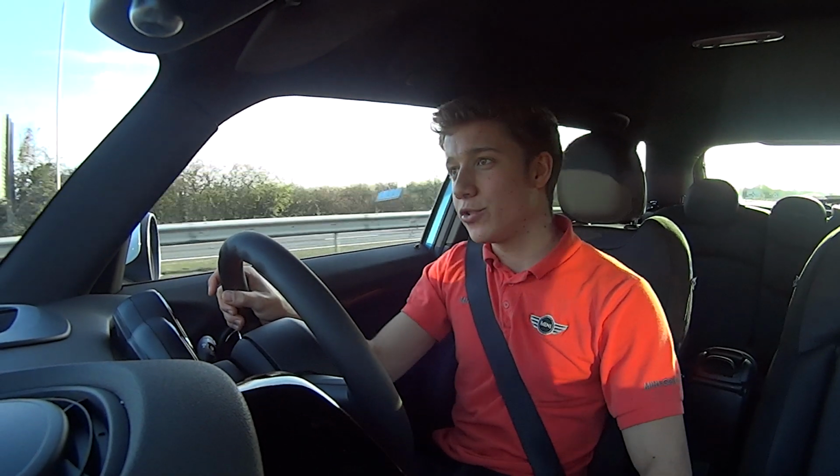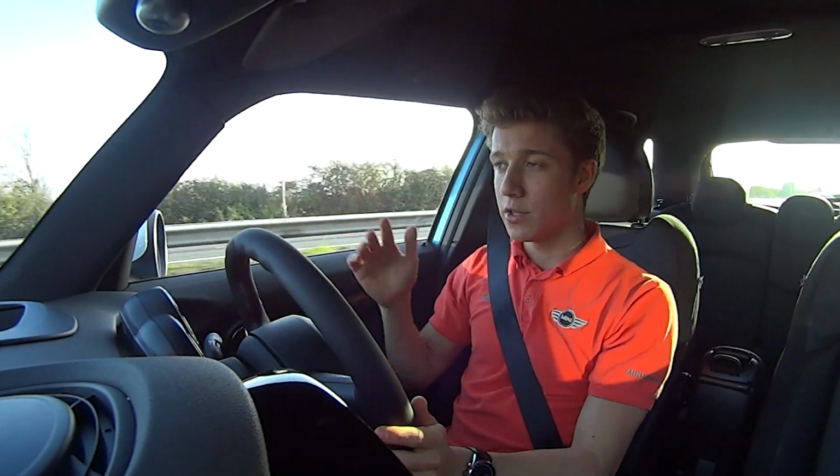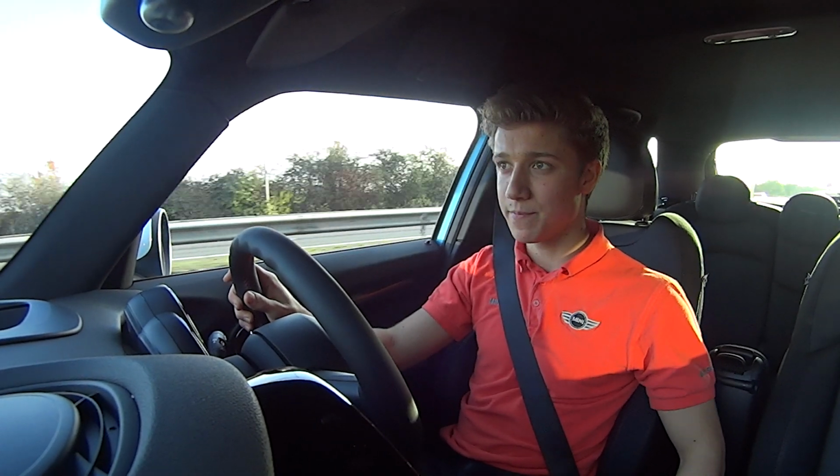I'm also going to talk to you about the driving modes. This specific car's got the chili pack, so you've got your multifunction steering wheel and the sport seats, cross punch black leather, these ones. And you have this ring around the gear stick, and you flick it to the left or right, and it changes the dynamics of the driving.